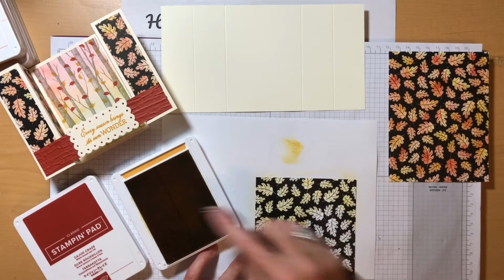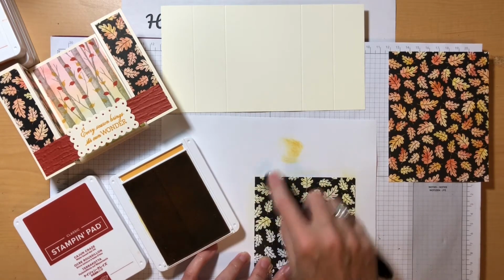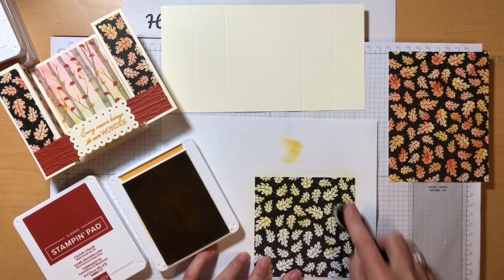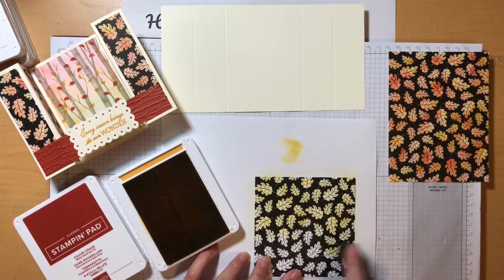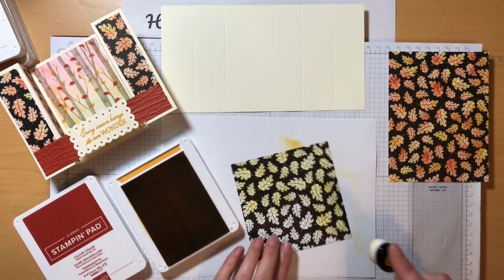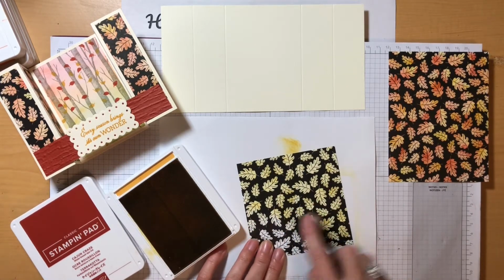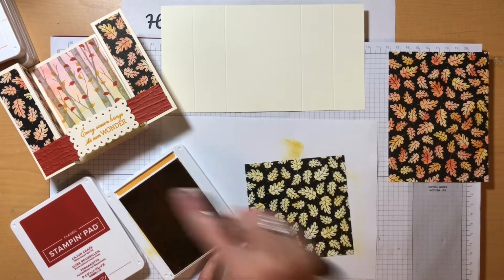I'm not even worried if I hit the black parts. The yellow does not show up on those. And I can keep adding ink to my liking, making areas lighter or darker. But our goal here is to make sure that we don't have any white leaves. I don't know about you, but I never see white leaves during the fall foliage.